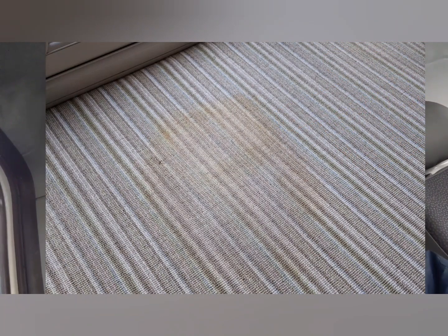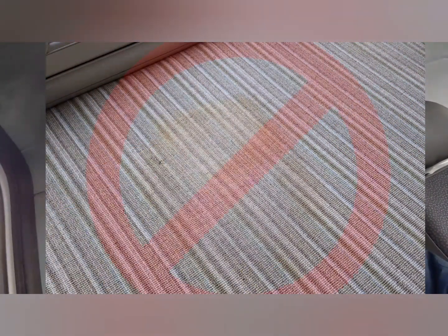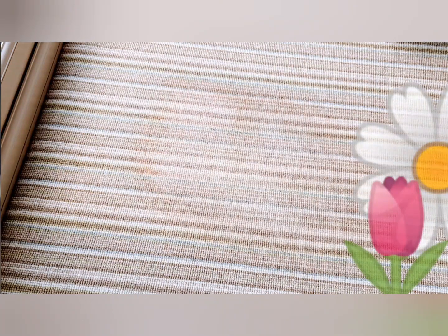So when it comes to urine, you can decontaminate it quite simply, really. But when it comes to removing the stain, it can sometimes be virtually impossible. But I did manage to reduce it, as you can see in the picture. Yeah, not bad if I say so myself for a wool carpet.